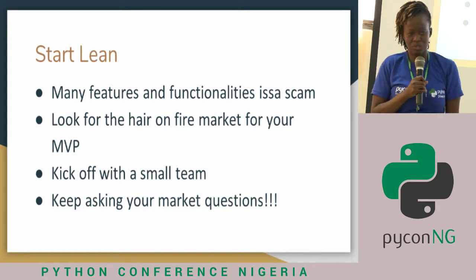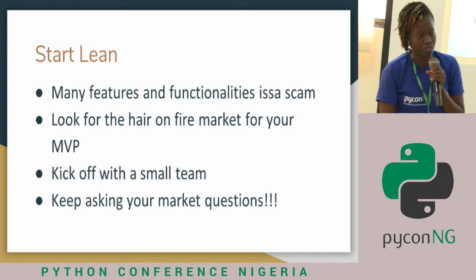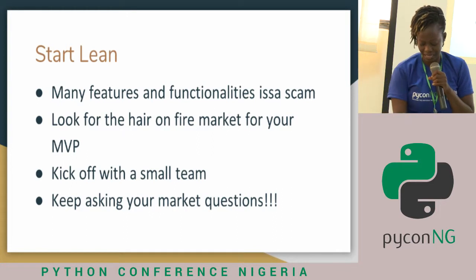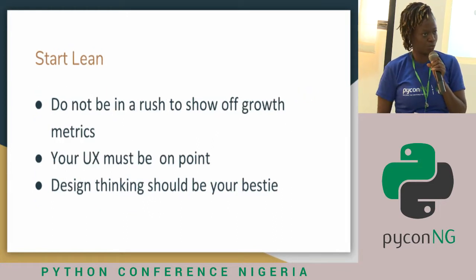Kick off with a small team. I don't need to explain that. Really start small, and keep asking your market questions. Even if you solve their problem, the problems always keep morphing, so keep going back to the market and asking them questions. Don't be in a rush to show off growth metrics.